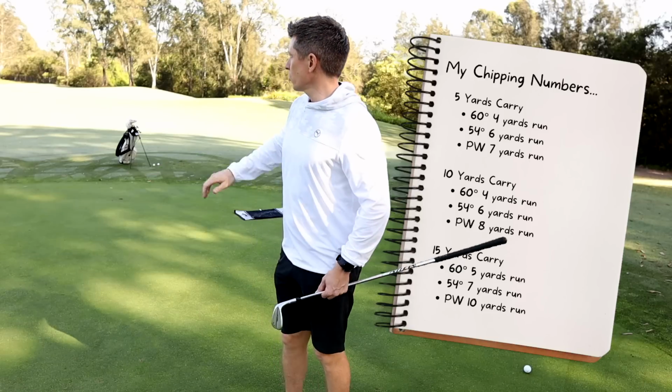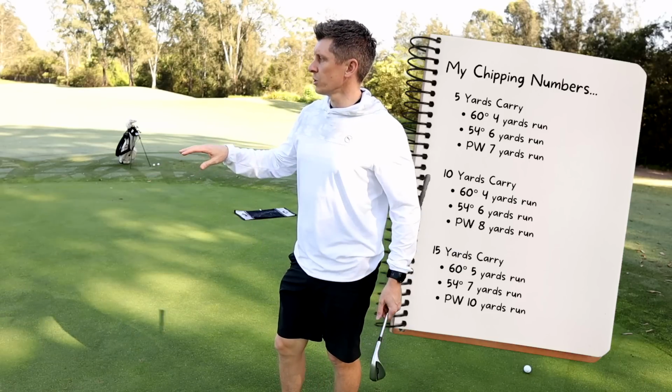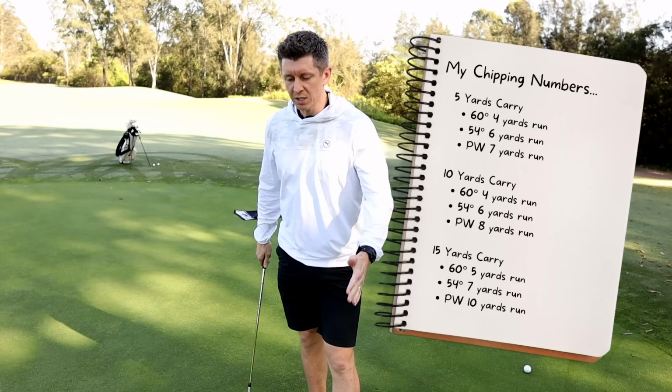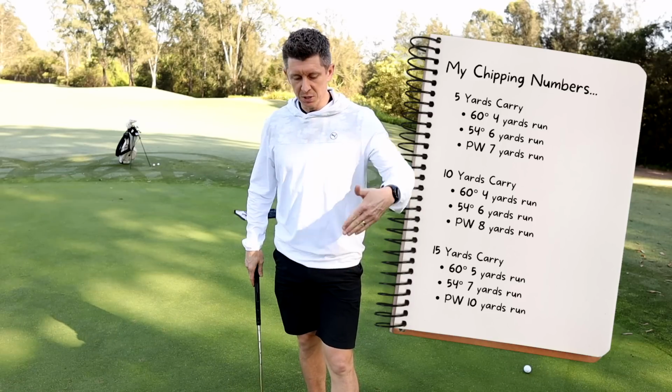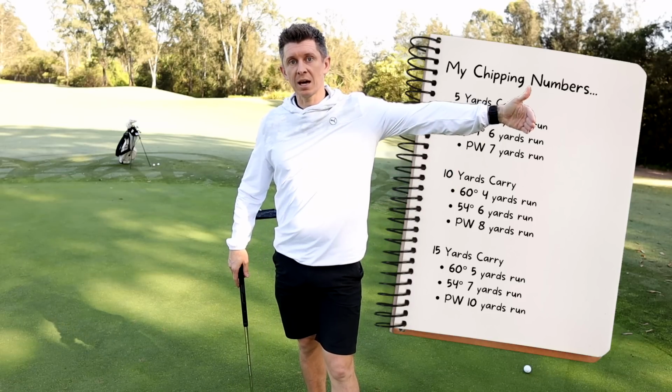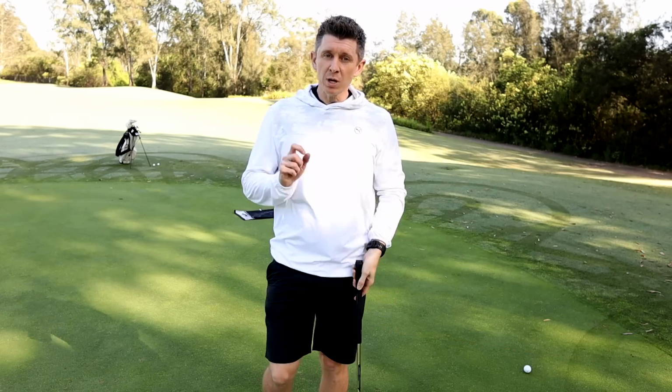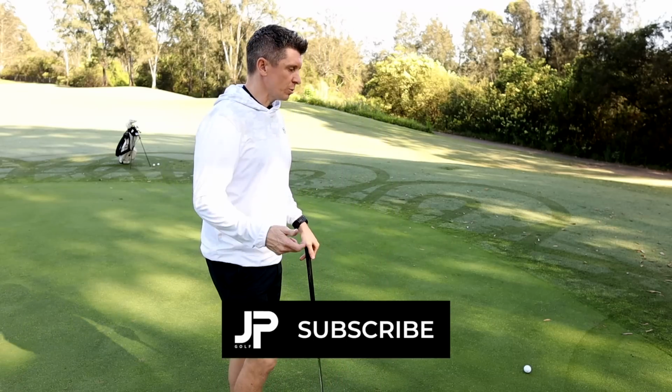When you get to a green, whether it's a new course or your home course, have that sense of, okay, what sort of swing is going to be needed with the different clubs to get to the different distances of towels, and how far is it going to run out from there. It's just really simple, but it gives you something to work with.